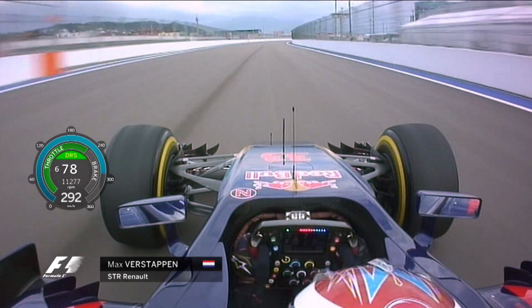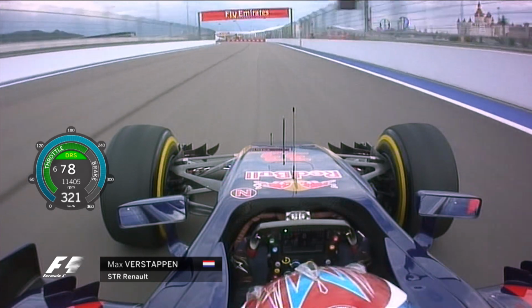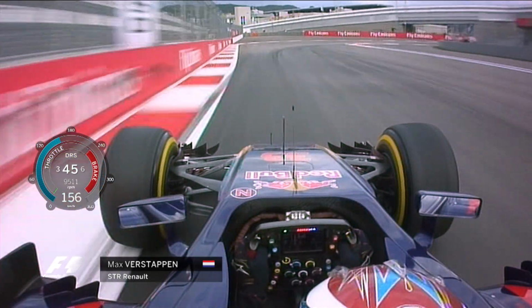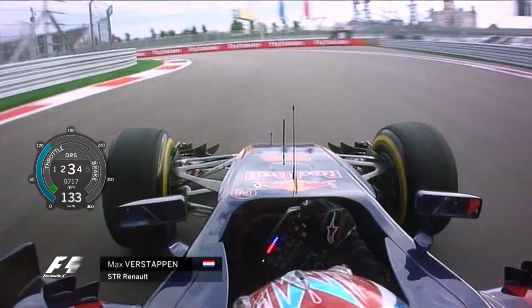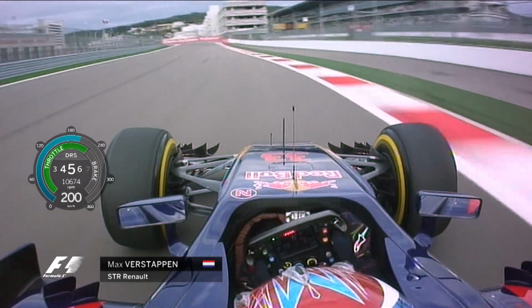through turn 11, and then towards the end of this section, pulling again more than 200 miles an hour, we have this tricky braking through the kink at 12, lateral load as they brake down into a very tight turn 13. Immediately comes turn 14. Look at the kicks of oversteer as he fights for traction.